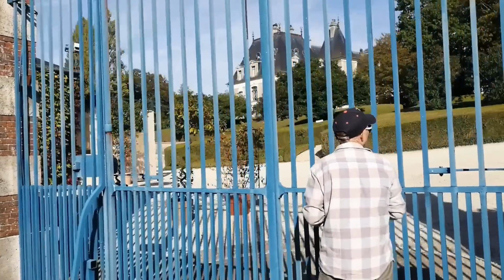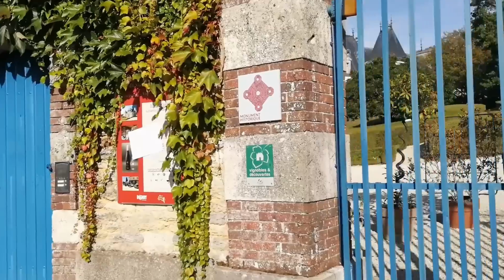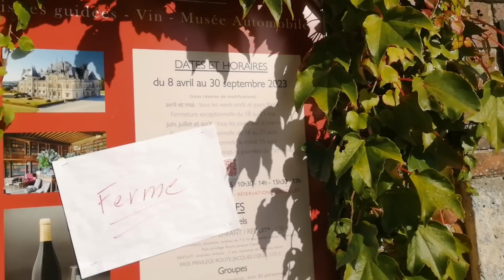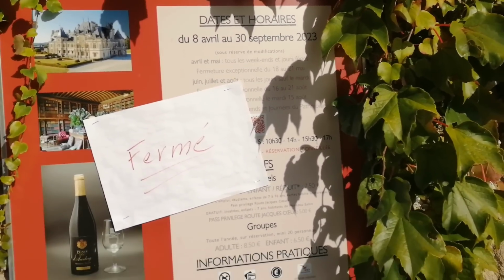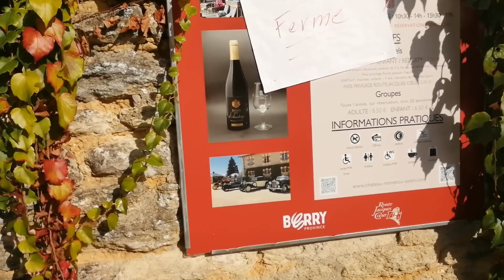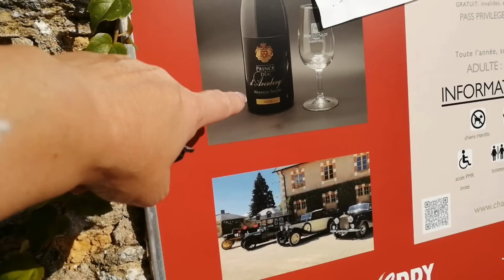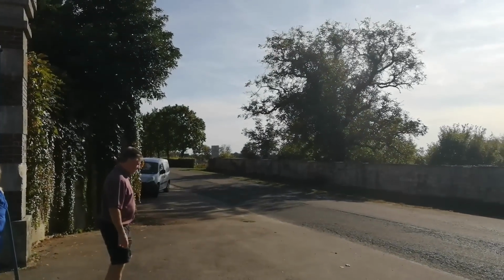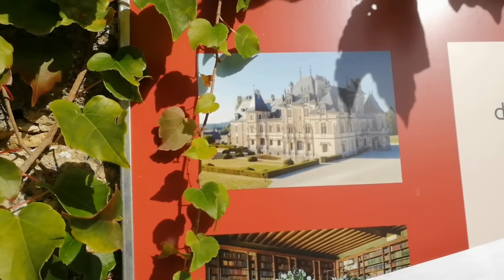So, this is a historic monument, this one. It does say it's closed from the 8th of April to the 30th of September, so unfortunately we've missed it. Yeah, weekends and bank holidays, but it probably won't be open again till the spring. Oh yeah, oh look, they've obviously got a collection of vintage cars as well. And this is the Prince Duke of Arenberg. Well, there's a big vineyard opposite with a big sign that says that on it, so that's their own wine. Well, here's a picture of the whole chateau, look, at the top here.